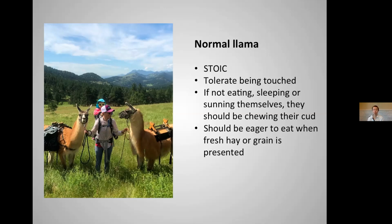Llamas will tolerate being touched, but it is very rare to meet a llama who truly loves snuggling. If they're not eating, sleeping, or sunning themselves, we all know Tony's very good at sunning himself, then they should be chewing their cud. So again, ruminants should be chewing their cud 40% of the day. They should be eager to eat when fresh hay or grain is presented.